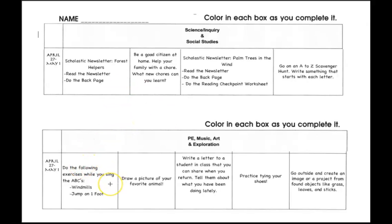Do the following exercises while you sing the ABCs: windmills and jumping on one foot. Draw a picture of your favorite animal. That seems fun. Write a letter to a student in class that you can share.